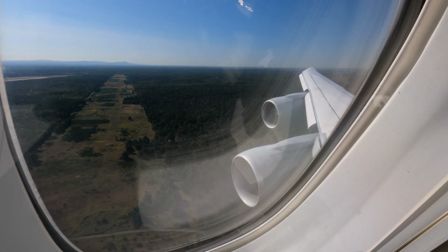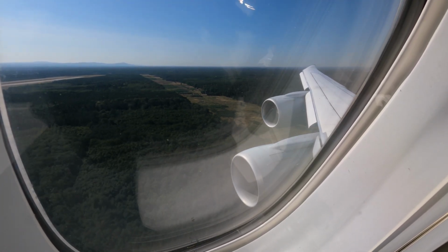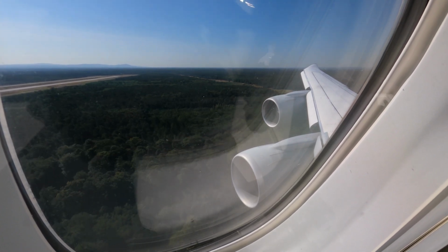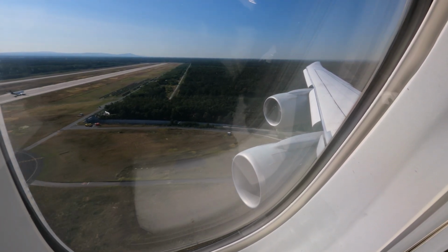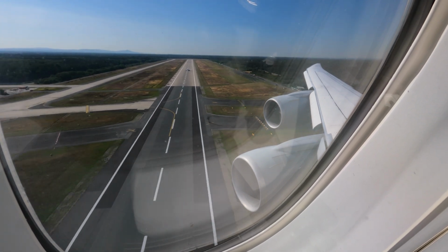This was the same aircraft type that we flew back in 2001 when we emigrated from Argentina to the UK using Lufthansa. I was just 11 years old. Of course, back then we were in economy, so to come back and do this flight in business class in the upper deck, it was a very special moment.